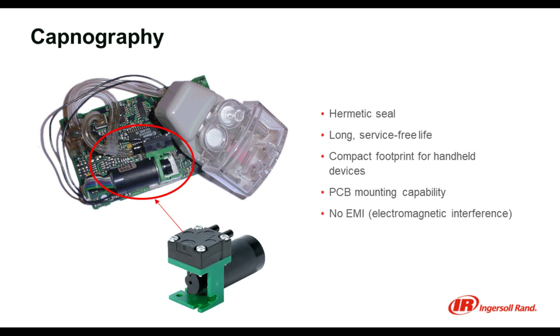So I see this small pump here. Are there other options like that that could also be used in this application? And what kind of pump is that?